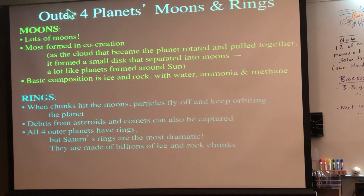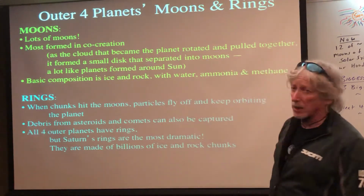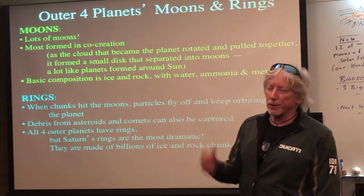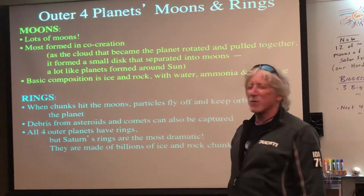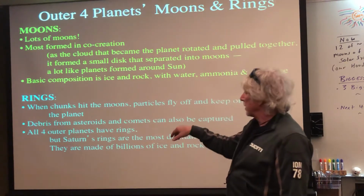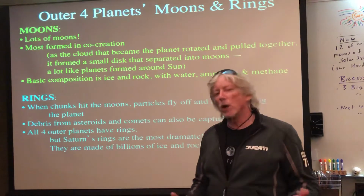And so when we go to the outer planets, that's where it's happening when it comes to moons. Lots and lots of moons, most formed in co-creation, basically ice and rock with water, ammonia, and methane, right? If you got moons, you got rings, because they're litter bugs, right? They can spew stuff out, or something can hit, and chunks go around, and they keep orbiting Jupiter, Saturn, Uranus, and Neptune. They're debris from asteroids and comets going around as it captured, okay? So that's basically, just keep it simple. That's what they are. They're all going to have rings, but only one stands out, Saturn.